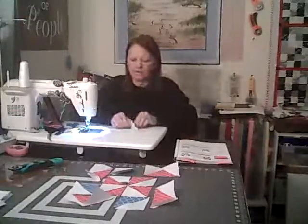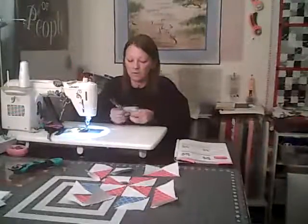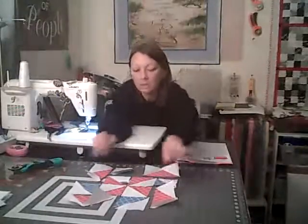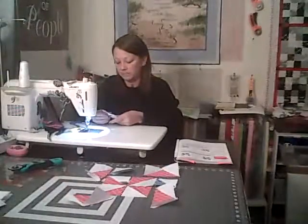These are the times that I need my ironing board right next to me. But that's okay. I'll get up and take all the pieces and then we'll just lay them back out according to the directions. Okay, that one goes there. Let's do these last two, and then I'll make the pinwheel in the middle.